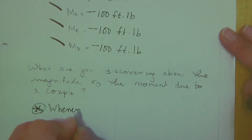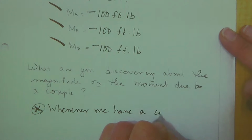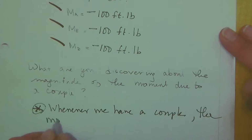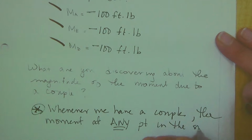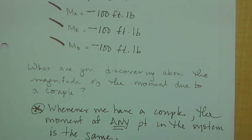Whenever we have a couple, the moment at any point in the system is the same. That's what I was going to say. Okay, good. And we have to add something to it.